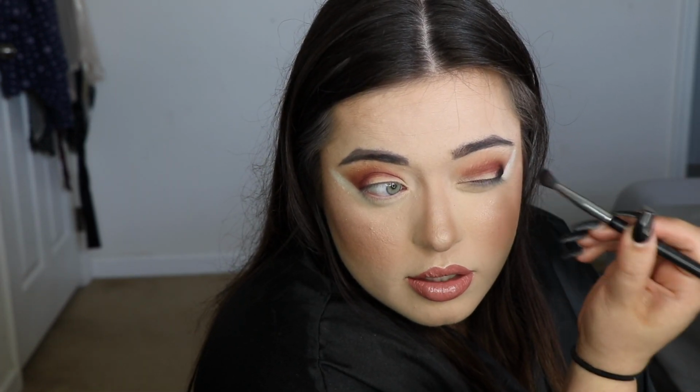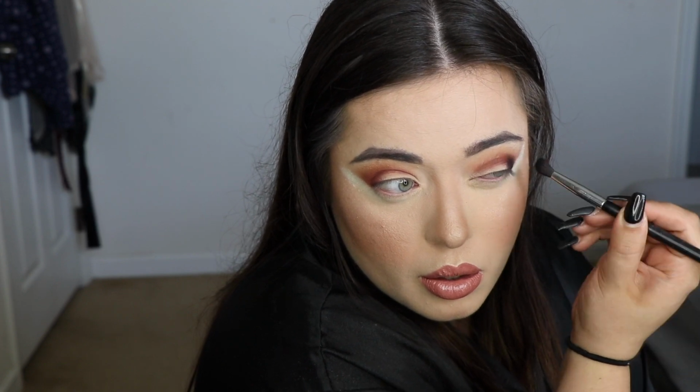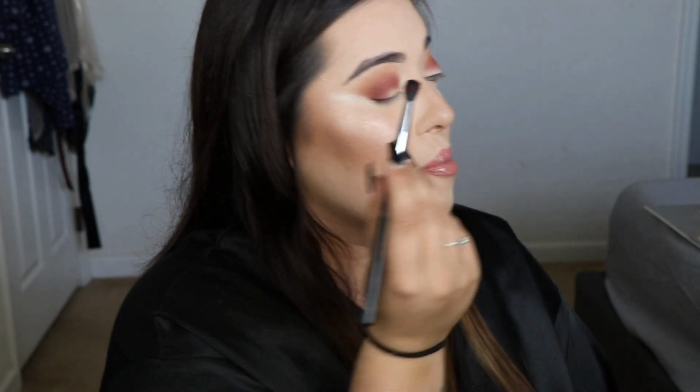and pack this out here. I think I like it. I need to blend it, but I think I like it.